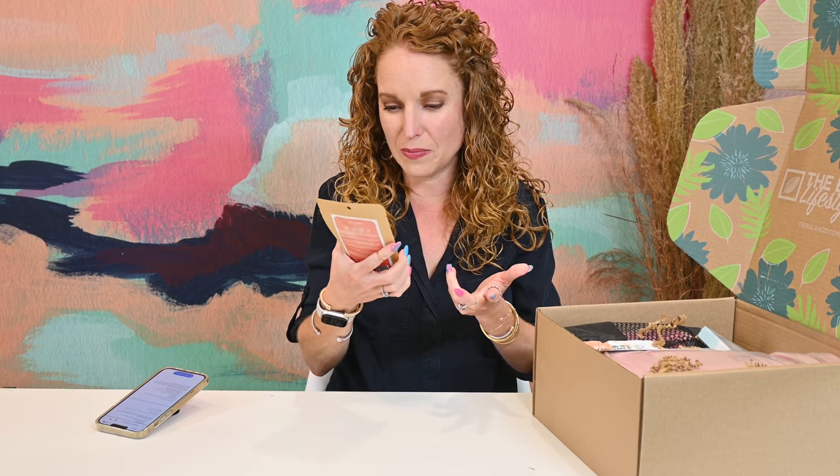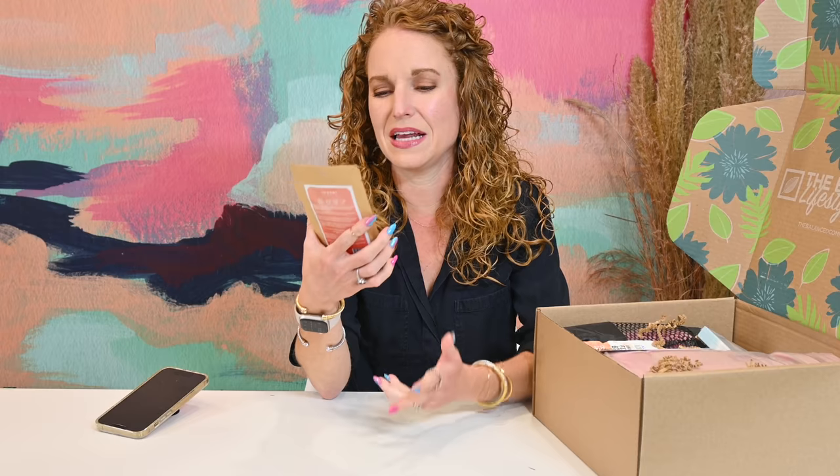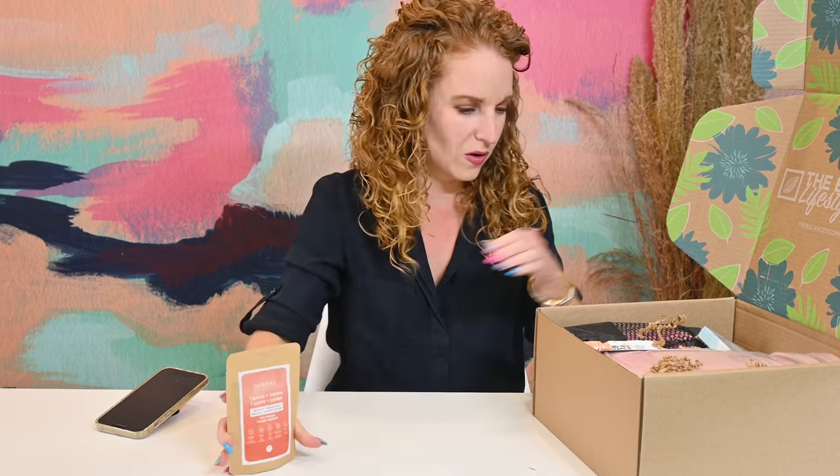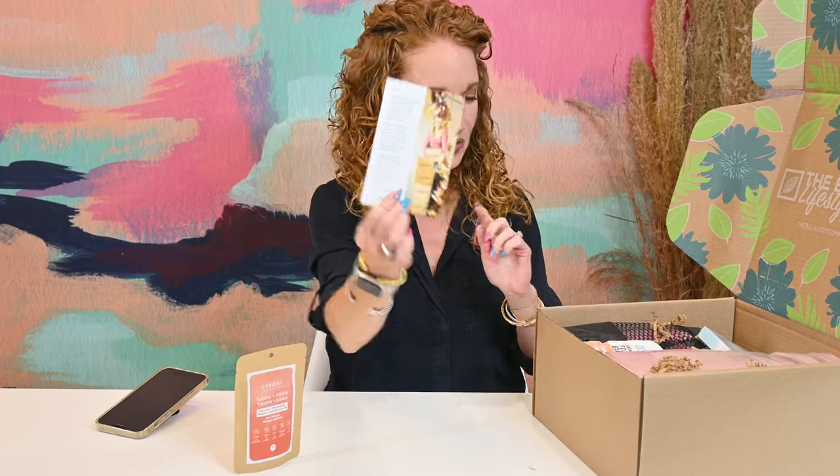Something smells good. I don't know what I'm smelling. This has jojoba and peppermint. I am smelling peppermint. This does say it has benzoin and peppermint in it, so maybe that's what I'm smelling here. Very cool. Note from the owner and curator.